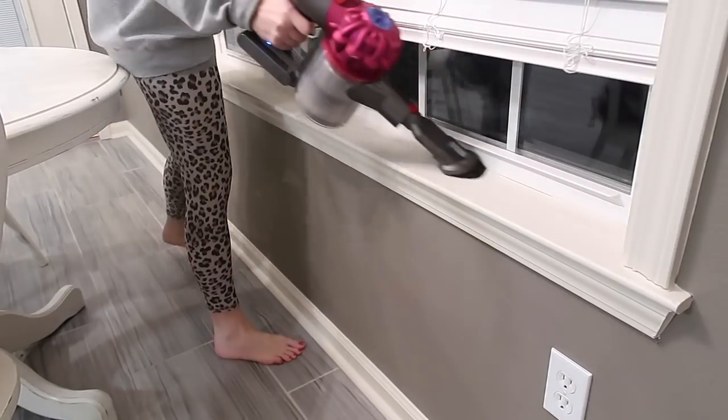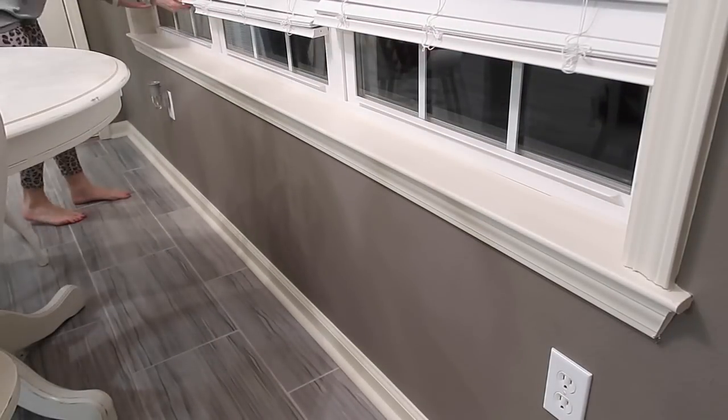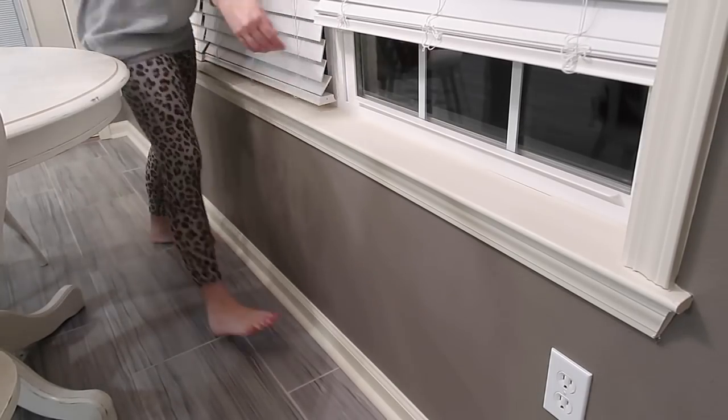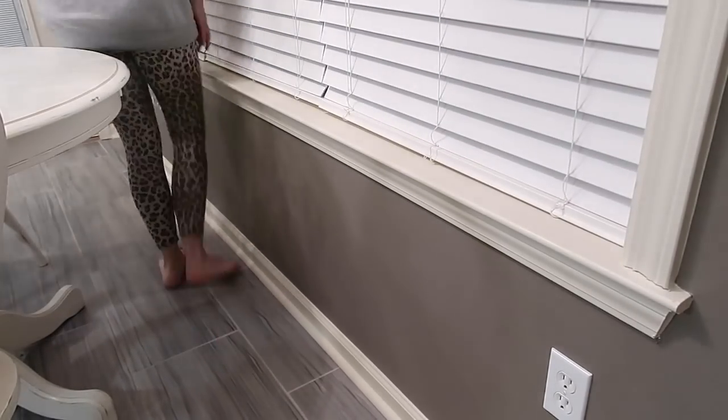I'm just going to start out today by tackling light fixtures and blinds and cobwebs and all of those details that are forgotten on a day-to-day basis here in this kitchen nook.